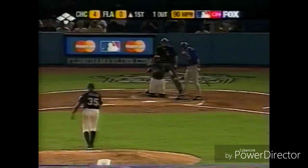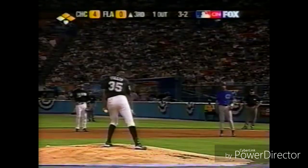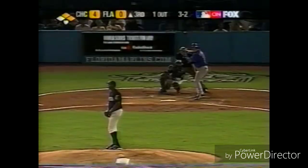The fourth consecutive game in this series, the Cubs have scored in the first inning. And Willis put himself in a... He's very quick with his next movement to the plate, and that seems like he could really throw himself off.